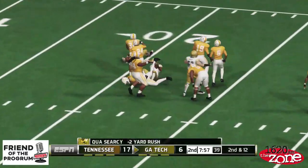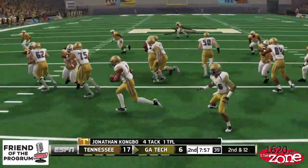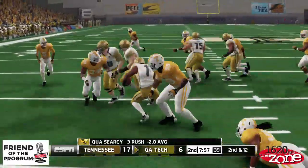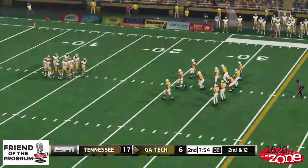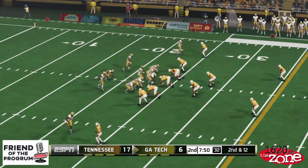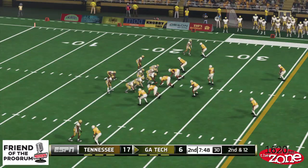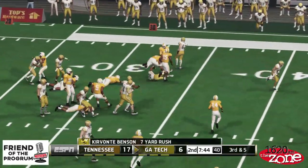Bring him down for a loss on the play. He knew it was a run all the way. Got a good jump. Once he got there, he wasn't about to let him slip away either. From their own 23-yard line, it's second down. Takes it up the middle for a nice run.